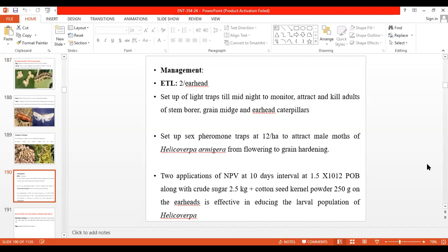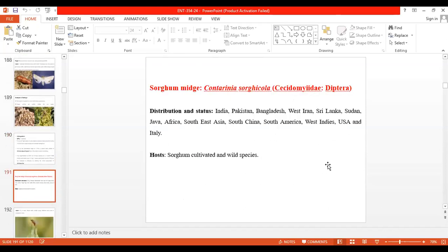Use Helilure for Helicoverpa armigera to attract male moths in the sex pheromone traps. Apply nuclear polyhedrosis virus at 10 days interval at 1.5 into 10 raised to 12 polyhedral occlusion bodies, along with crude sugar 2.5 kg plus cotton seed kernel powder 250 gram on the ear heads for effective reduction of the larval population. Then the next important pest of sorghum is the sorghum midge, Contarinia sorghicola.